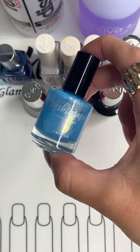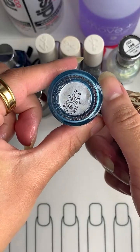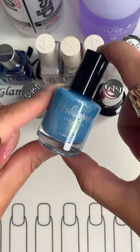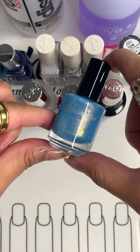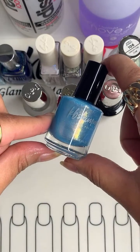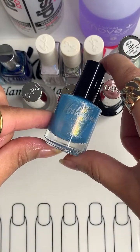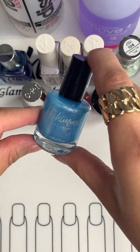Okay, KB Shimmer. This one is called, I don't want to misname it, Dive On In. And this is a shimmery polish. It's very sheer, I will say, but it's very iridescent. You can already see those gold and green shimmers right there. Oh my gosh. Look at that. I love that one too.